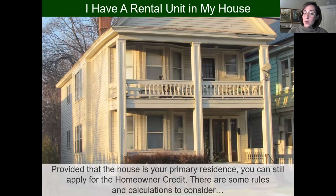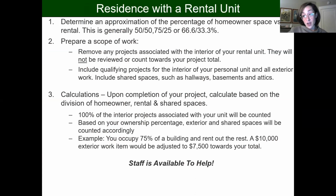This is about rental units, and it is possible to use the credit if you have a rental unit in your home. I know in certain historic districts in New York State, we have a lot of multifamily properties, and the program is definitely usable if you do not occupy 100% of your property. There's just a few extra rules and calculations that we are going to ask you to consider. So I know there's a lot of words on this slide, and certainly if anyone is interested in a copy of these slides, I know that we can certainly get you a PDF or some information about this presentation.